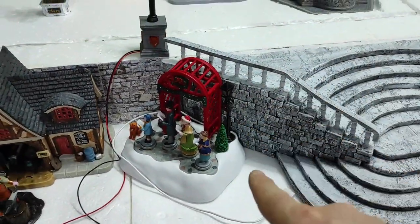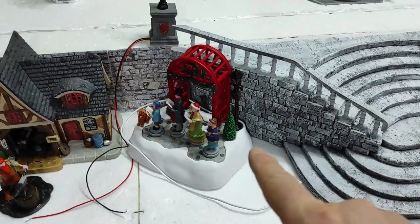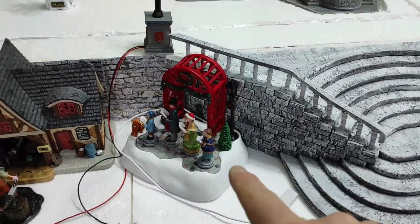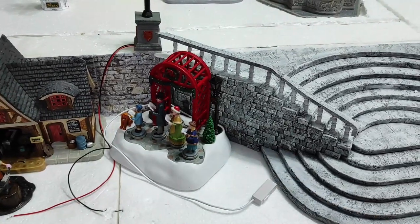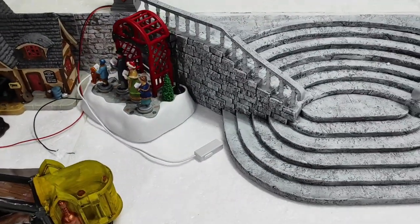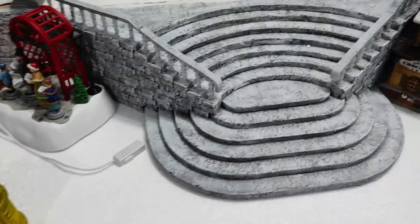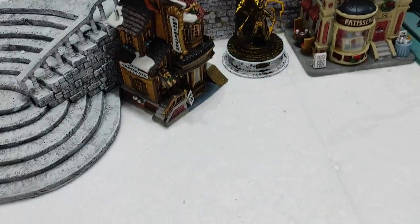Bye bye to the apothecary that was there, because it is too massive. This is the only spot where I would need to dig 4 centimeters to place it there. The apothecary is back in the box. So two buildings are left out for this 2022 village. The Lucy there is still there.